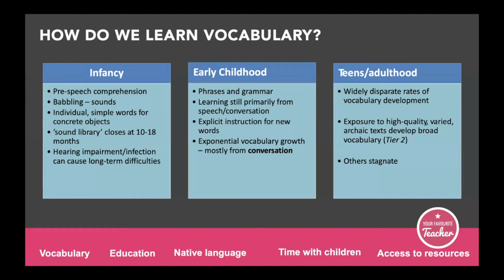So if you're constantly repeating it in lessons, especially subject specific vocabulary, it is more likely to stick, and you're going to feel like you're constantly repeating yourself, and you probably know what I mean already, but the more you do it, the more students will begin to pick up on it and use it.